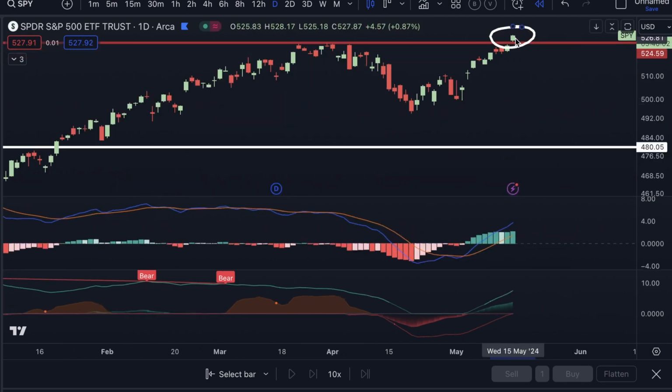This morning, the S&P 500 broke all-time high, opening at about 525.5 points, and MACD has been resoundingly bullish ever since. You see, whenever the United States stock market goes into an all-time high, it is almost always a fact that Bitcoin is going to follow very soon thereafter.